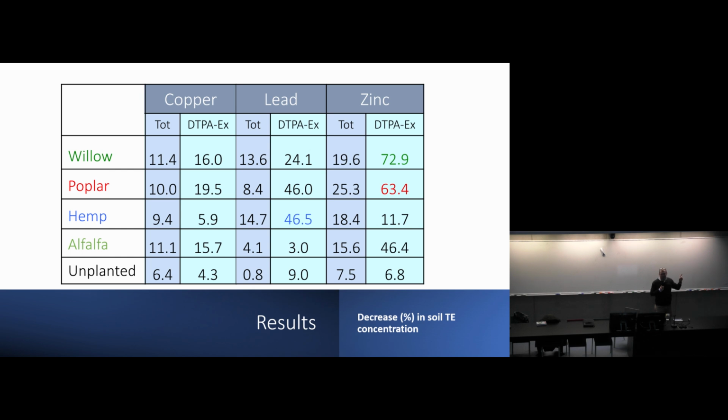concentration. This table means that in 2 years, the technology basically didn't work, because the Italian legislation and the limits are made on the total concentration. So in 2 years, we were able to decrease just the available fractions, which is good, because it means that probably in the next couple of years, also the total would decrease. But it's not very fast. In fact, in 2 years, you got almost nothing.